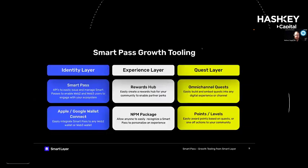And when we start to look at this as growth tooling, there's really 3 layers to this growth tooling. Currently, this is all dev focused, and this is not a self-serve model. We can help you build these programs out. But number one is the ID layer, which enables anybody to now have an interoperable membership in a Web 2 format. And we call this the Smart Pass. This goes right into an Apple or Google Wallet, so anybody can have it, so we can open the aperture beyond just the Web 3 world.